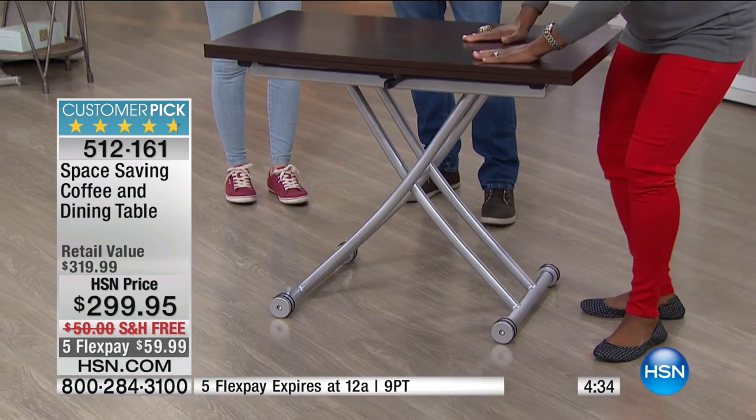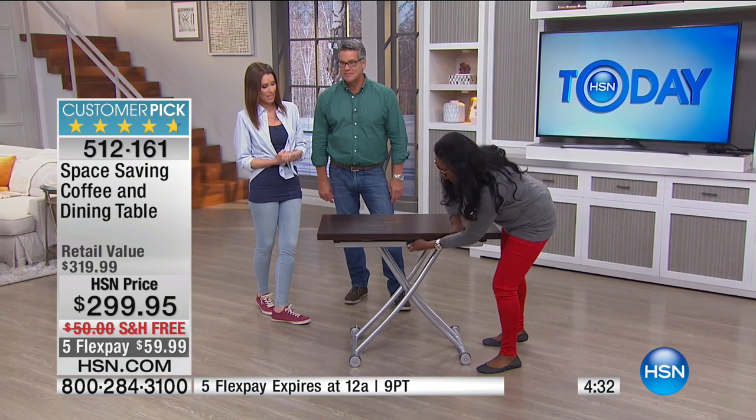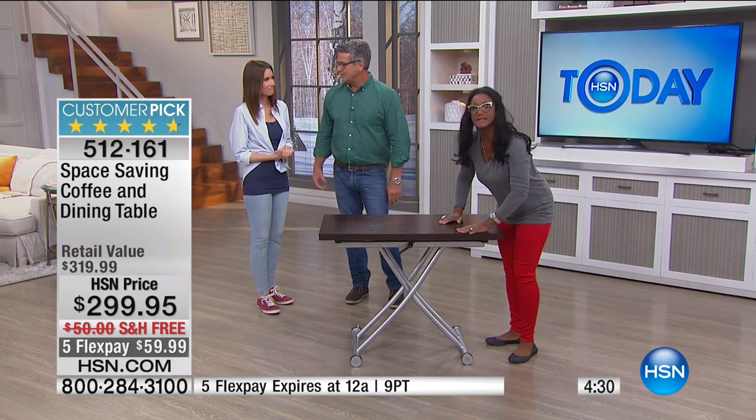So now I have a desk, if you need a little desk in your home. That's brilliant. You want to lock it, you can do this. Multi-purpose, think about multifunctional.